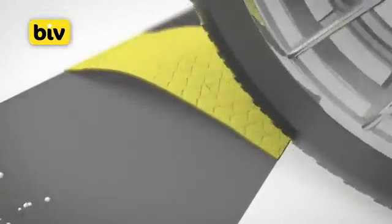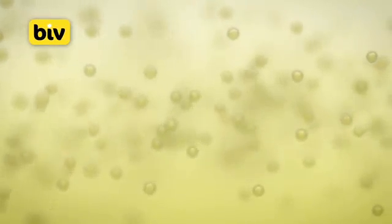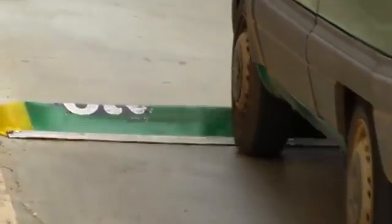The liquid that's placed inside the speed reducer contains solid particles that react to pressure. If the car passes through such a structure at low speed, the filling remains liquid and the reducer bends under the weight of the car without causing excessive shaking. However, if the car passes through the structure at high speed, the liquid hardens and the speed reducer becomes an obstacle that cannot be ignored.